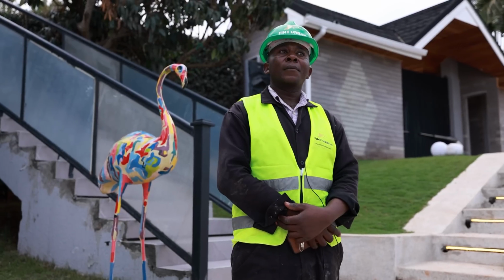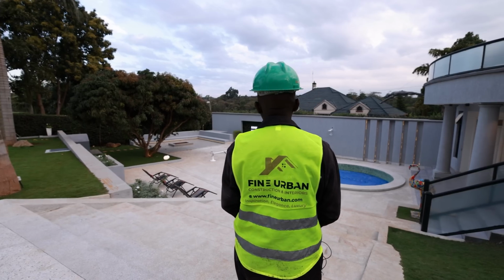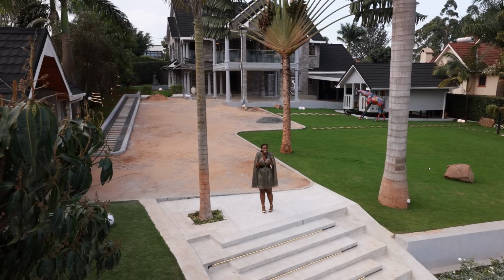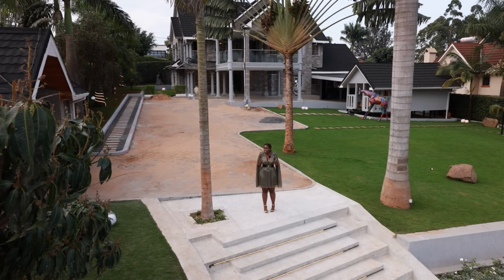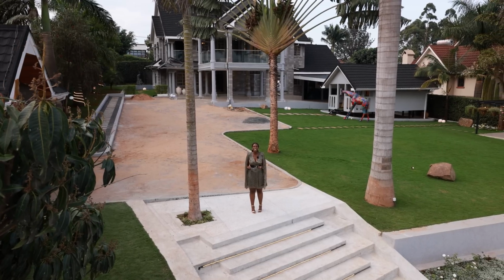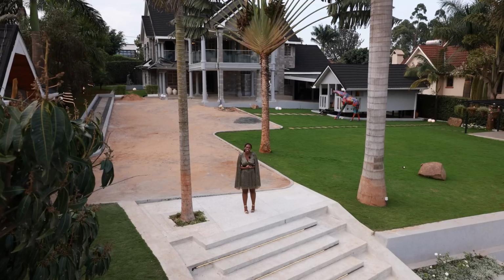This has been a wonderful but brief walk around this property. There's so many details that I was dying to get into, but I know that the final reveal is upon us, so I will wait until then to share all those beautiful things with you guys.